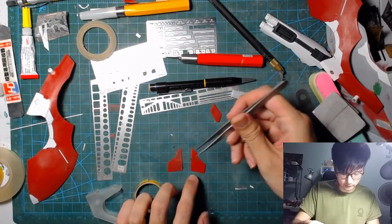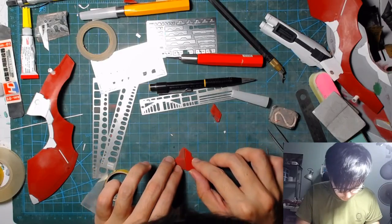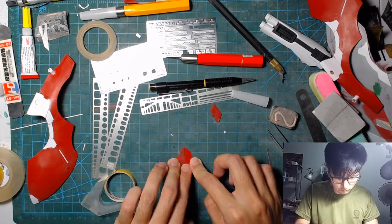Okay, there are some differences in the shape. Some look bigger than the others, so I will need to do some trimming.